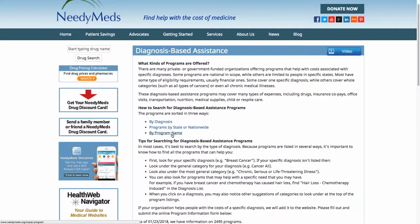I would say program name is the least common. Unless you're in the medical industry, you're probably not familiar with a program that exists. But if you are, you can absolutely look for it there. And certainly, I can't stress this enough, if there is a program that you're aware of that we're not, please share that with us, and we would be more than happy to update our website immediately.